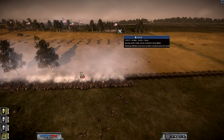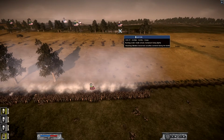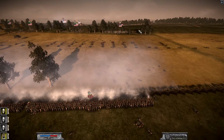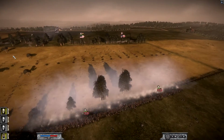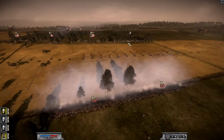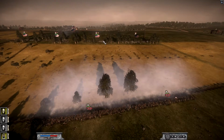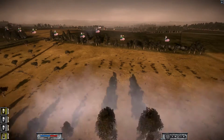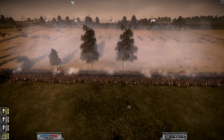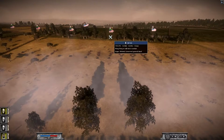Remember, the 16th is already routed and gone, and I think, yeah, we don't have much time left, only a minute left, but they're doing some good damage. They might actually end up breaking this right flank here in the last couple seconds. Yep, there it goes. All that holds is 98 Pennsylvanians on this extreme left. The Vermont boys have broken upon the Virginians.